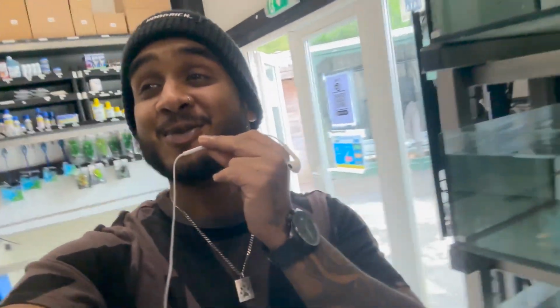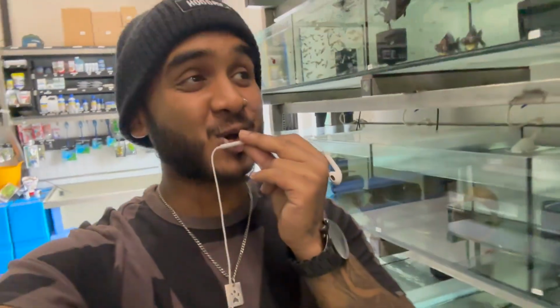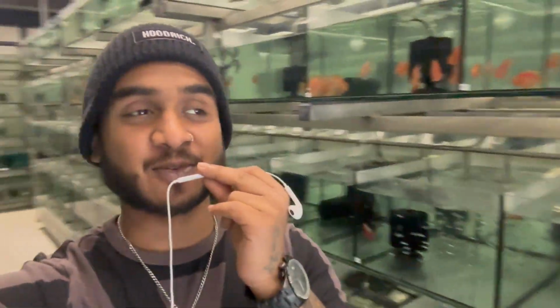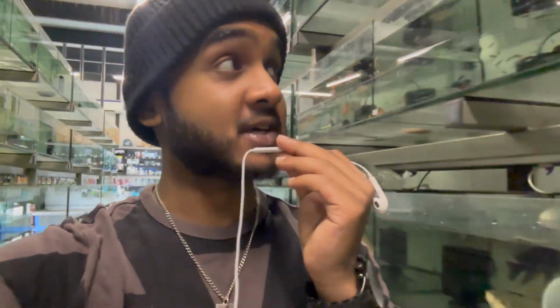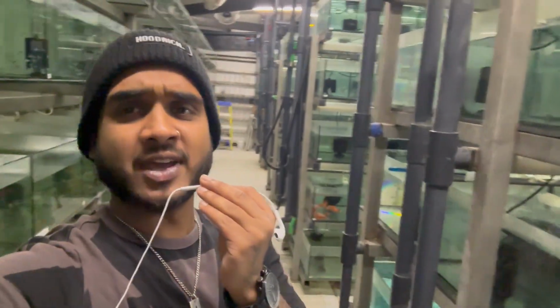Oh my days, people, I can't lie, I've never been in a shop with this many tanks before. I don't think I'm going to be able to show you guys every single fish in the store because there's genuinely over 1,000 fish tanks. I mean, I've got more here, there's rows and rows here. So let's just get started on this first row. We've got some crazy fish here already.